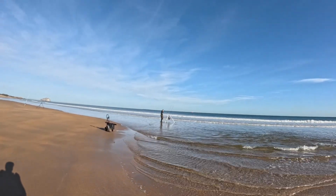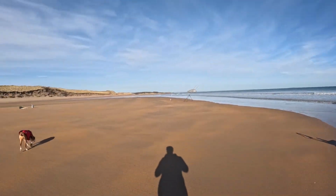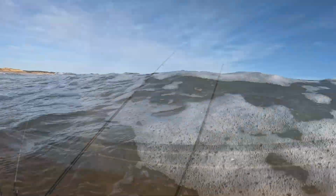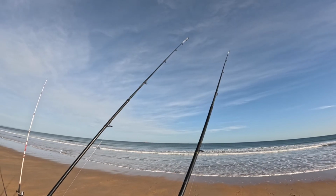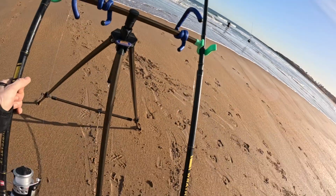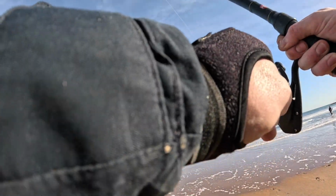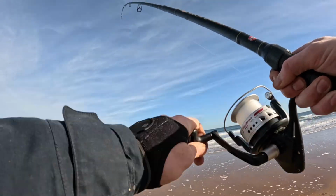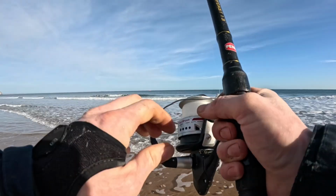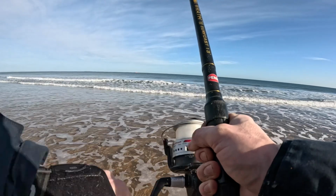I think Douglas has just had the one fish as well. The tide's really running now, so hopefully we pick up a few more. Good bites on the middle rod there. It's still going. I think there's a fish on that. This one's absolutely miles out as well. I think we've got him though, I can feel kicking. Aye, we've definitely got a fish on here.